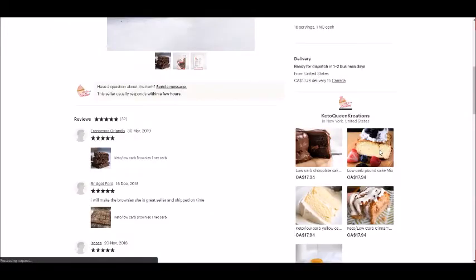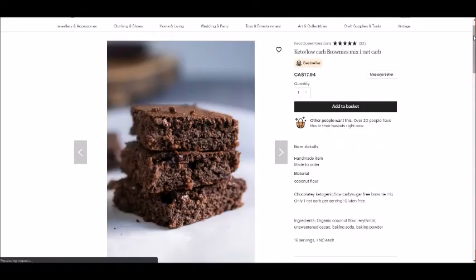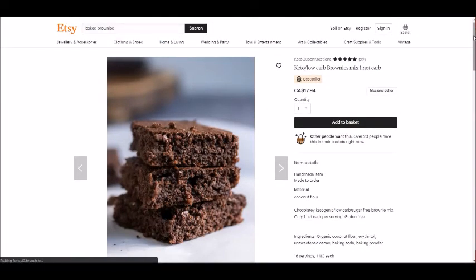Over 20 people have this particular product in their basket right now too. And you can see from the reviews that they're selling. Something that our shop owner might want to pay attention to is trending diets and food trends. Keto is very big right now, so that might be something you want to get into if you ever want to try any keto recipes, because that's something people are looking for.